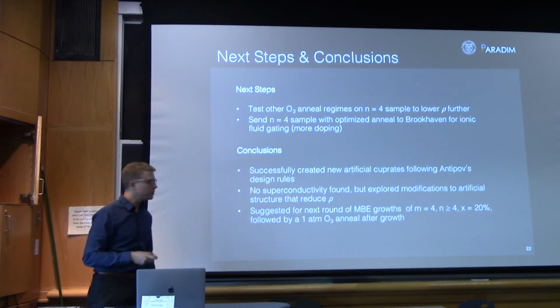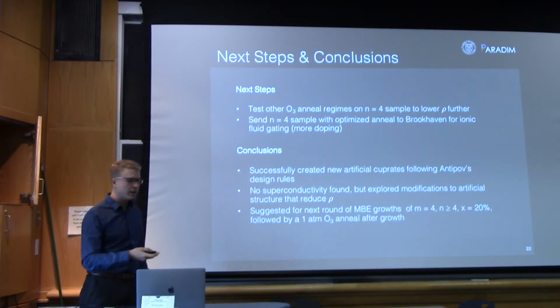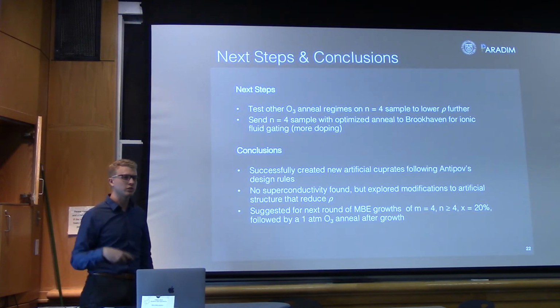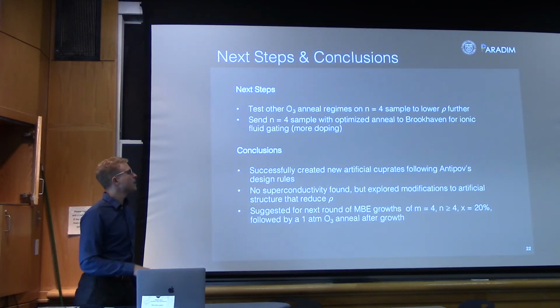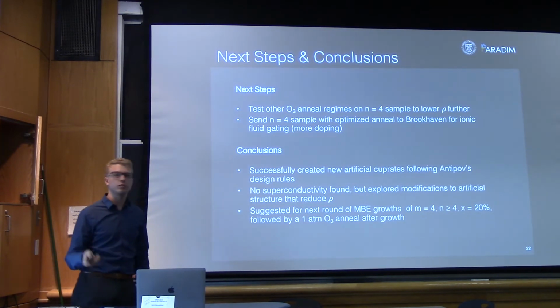As for some conclusions, in direct comparison to our research goals, what we found is that we were able to successfully create these structures. We were able to go about making metastable structures on a thin film base on a substrate that follow antipause design rules. Furthermore, we did not find superconductivity, but we were able to establish trends between lead titanate, cuprate layer count, strontium doping, and the impact of the anneal.